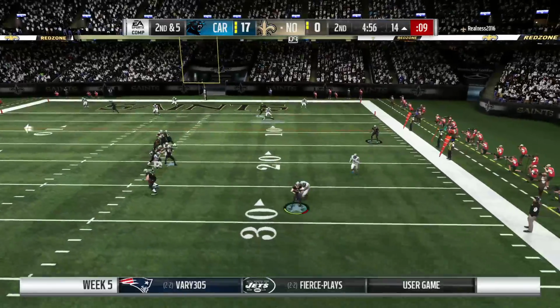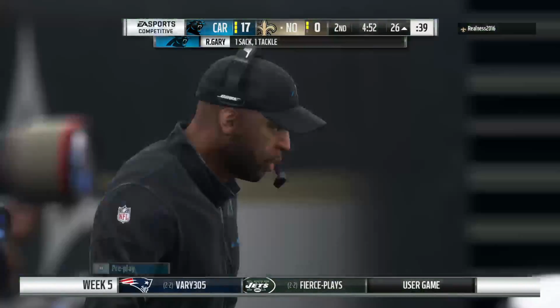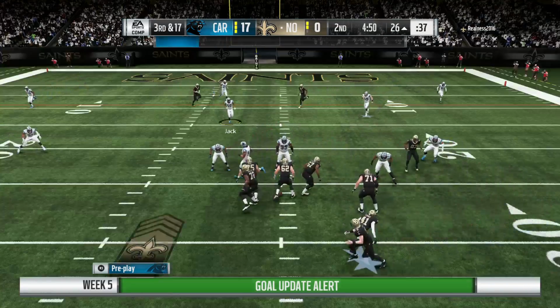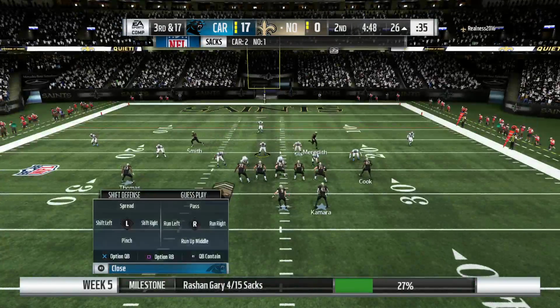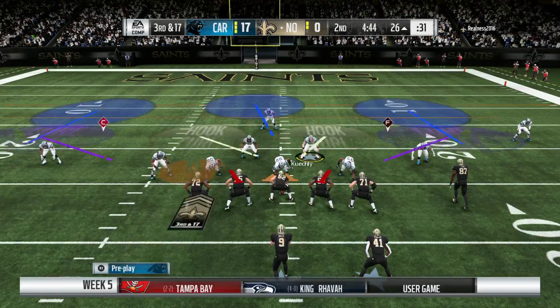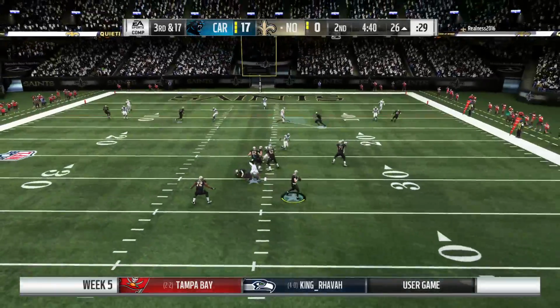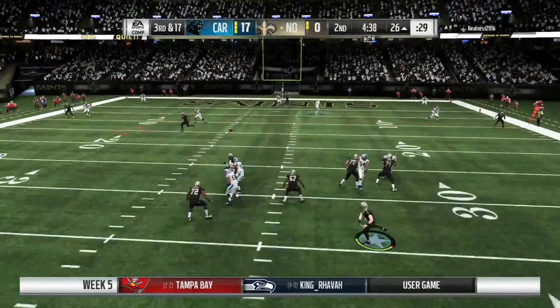Eluding the pressure right. And he can't find a receiver, and he's brought down. 3 scores down, not even at halftime yet. They are not getting much generated offensively. They've got to figure it out. It's tough because this defense just seems to be playing with so much confidence right now. They really are. They are on their toes, and they're getting at them.